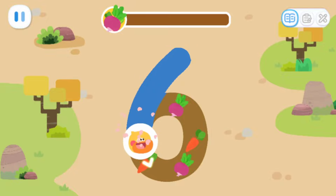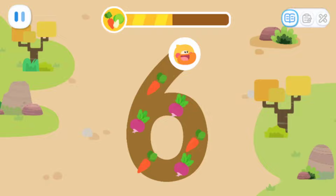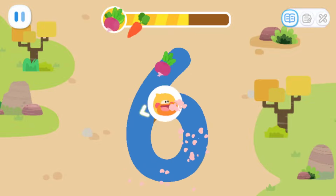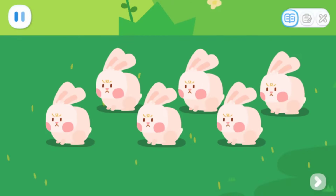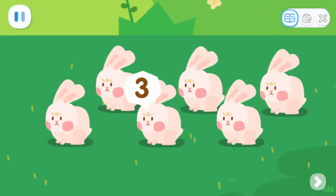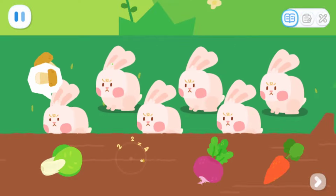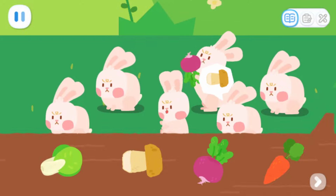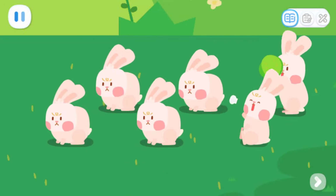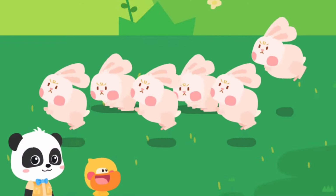Write number 6 and collect the food! Let's collect some more food! 1, 2, 3, 4, 5, 6. 6 rabbits. Let's see what they want to eat. 1, 2, 3, 4, 5, 6. Yeah! Let's go find the other number elves.